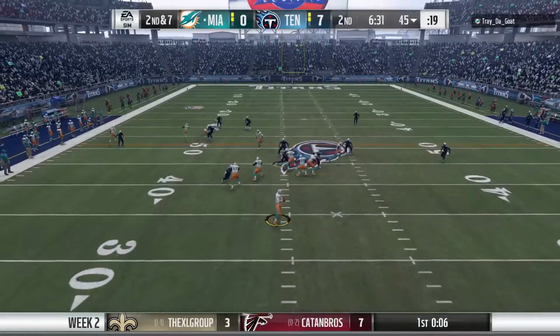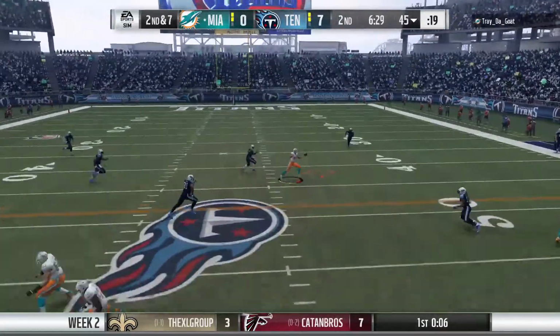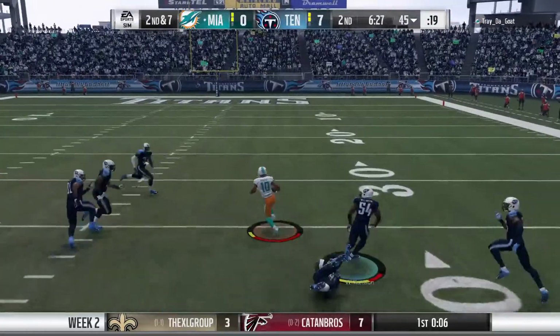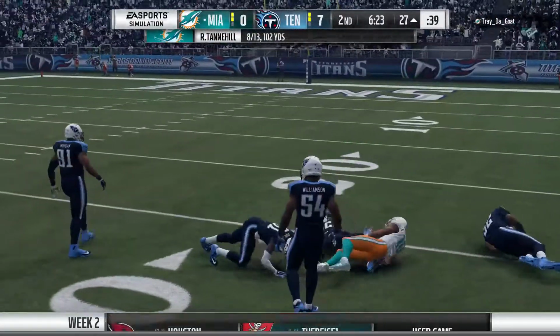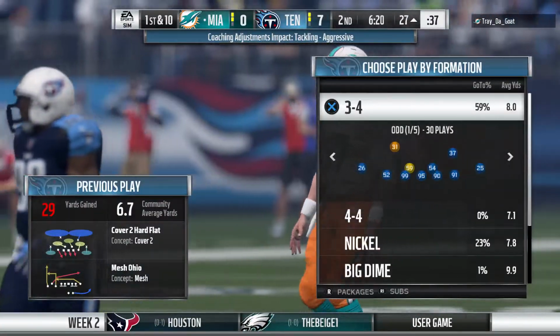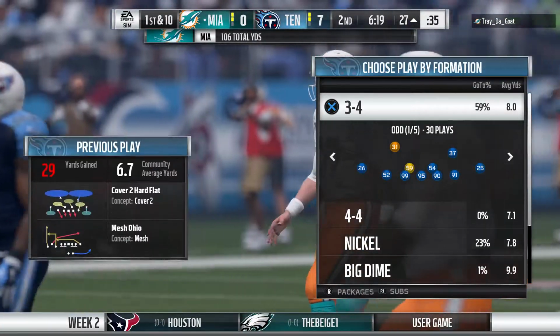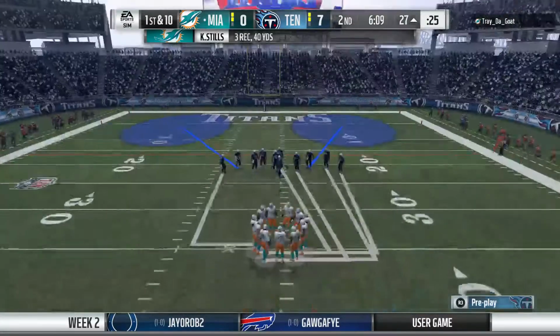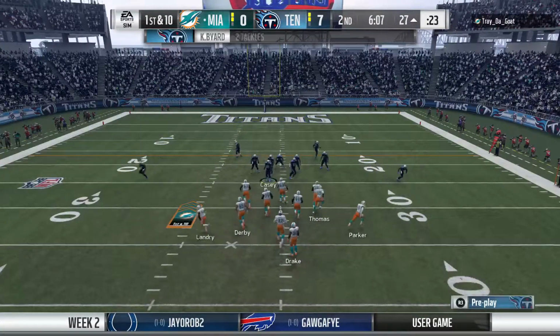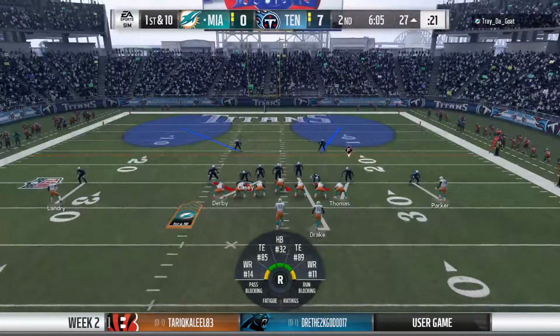Here's Tannehill now on second down. He's got his man on the crossing route. And he'll be taken down, but not before getting this inside the 30. He got 29 yards that time. They hit that crossing route really well. Excellent timing, puts it right on him, and he keeps running. Yeah, turned it upfield for good yardage.